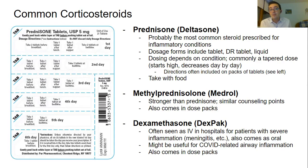As I said, prednisone or Deltasone is probably the most common steroid prescribed for inflammatory conditions. Its dosage forms include a tablet, a delayed release tablet, or liquid. And its dosing really depends on conditions. So it's commonly a tapered dose where it starts high and decreases day by day. And those directions for that can be hard to remember for the patient. So often they come in these pre-made packs that tell the patient exactly what to do. So as you can see, this is organized by day. This is a unit of 21 tablets of prednisone, 5 milligram.